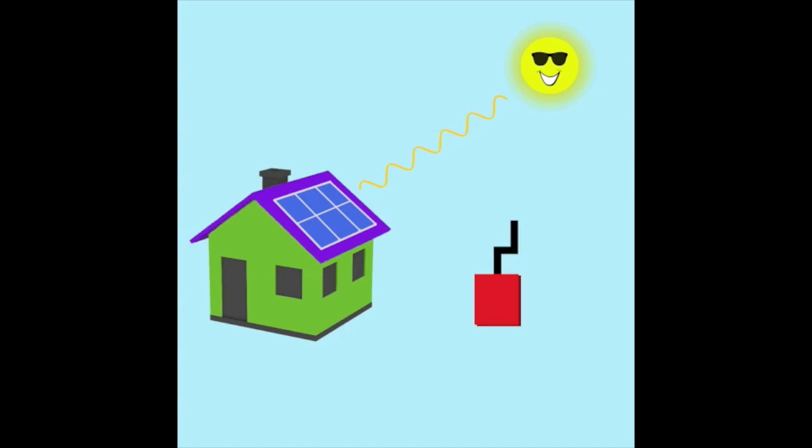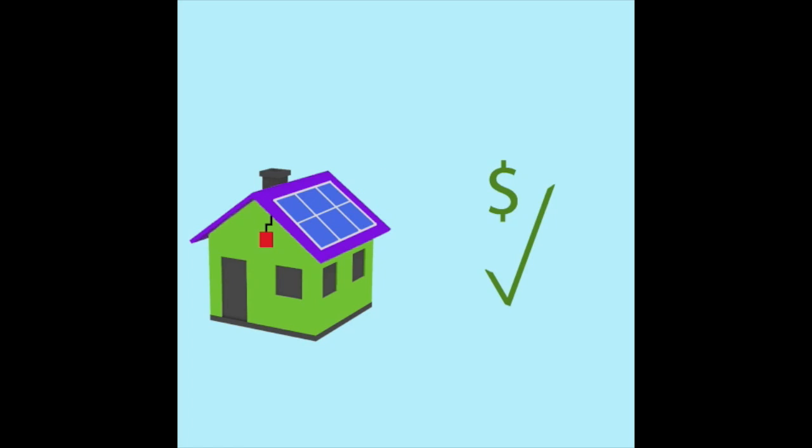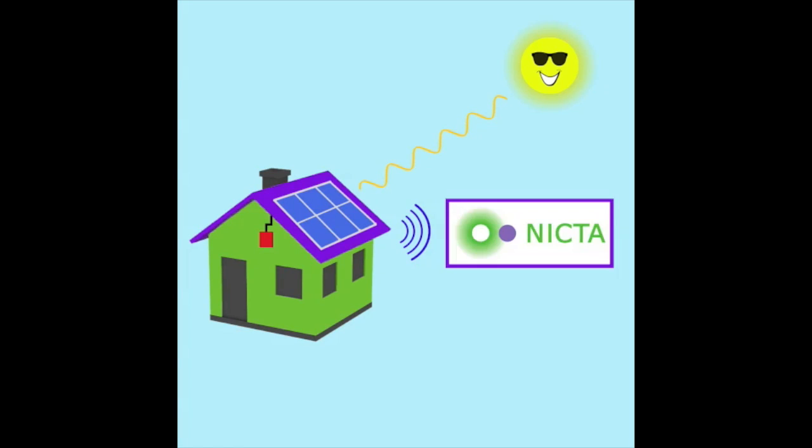But this is where NICTA comes in. This red box here represents a data logger. This data logger is capable of attaching to the inverter of your home solar system and then collecting the data about how much power it's producing. This data logger is low cost and allows us to use your solar panel as a sensor. This data logger will then report this data back to NICTA over a mobile phone network.